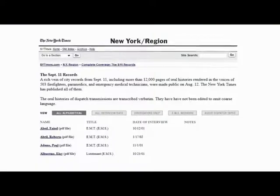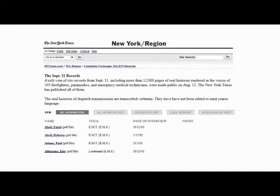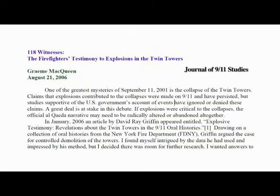There's so many videos of witnesses from that day that report explosions. There's radio transmissions from the FDNY. We have the transcripts that were recorded back in 2001 of all these firefighters and first responders reporting explosions. This testimony should have caused the presumption that there was a good chance explosive residue would be found and justified testing for it rather than the opposite.